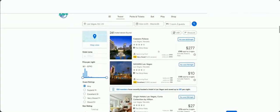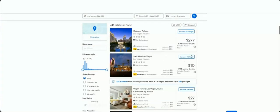Now, look at this right here. This is a crazy deal. Caesars Palace, one of the greatest places. Hotels.com, $910. Orbitz.com, $910. Our price, $277, $748 total for 2 nights. Even if this is with all fees, we're a lot cheaper than them.